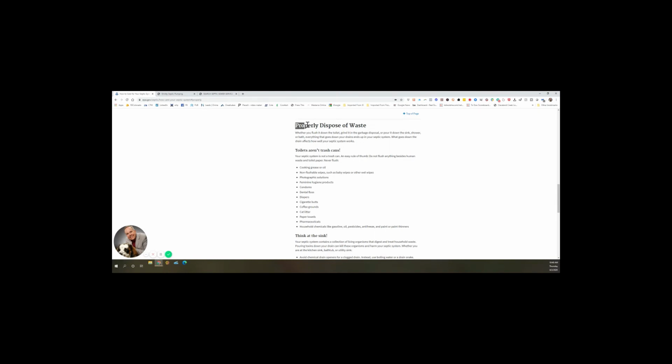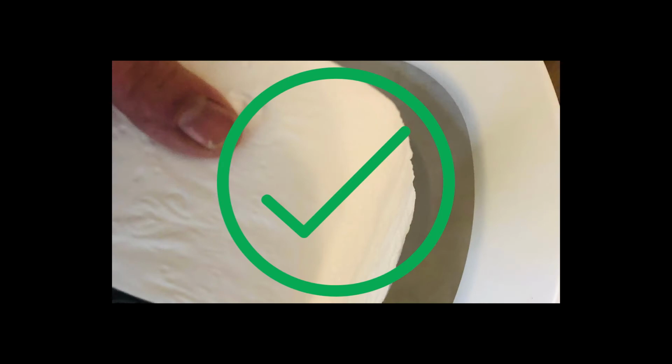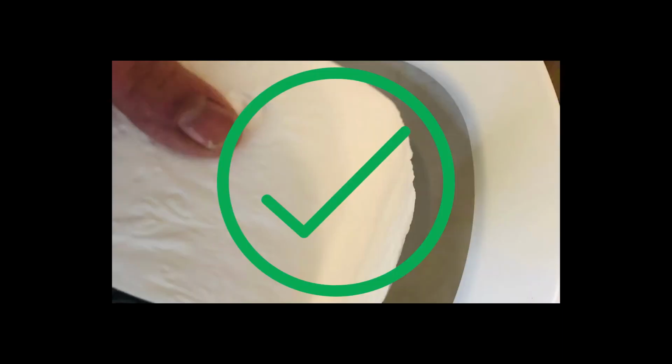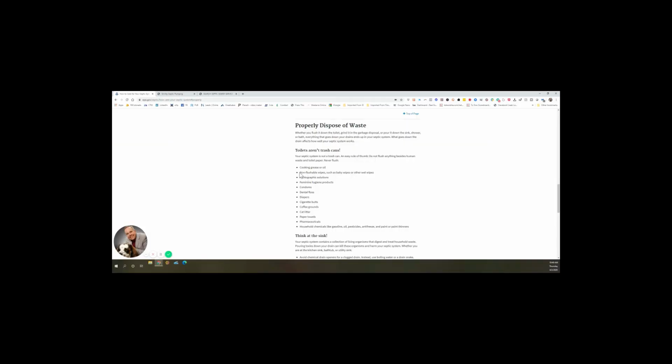Here's what really prompted me to think about this whole topic: properly dispose of the waste. Whether you're flushing it down the toilet, in the garbage disposal, or pouring it down the sink, shower, or bath, it all ends up in the same place, right? So just remember, toilets aren't trash cans. Here's what you don't want to flush: cooking grease or oil, non-flushable wipes.